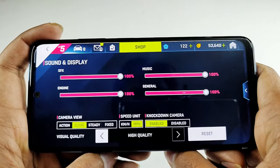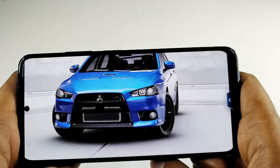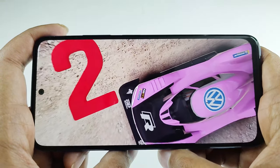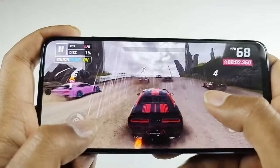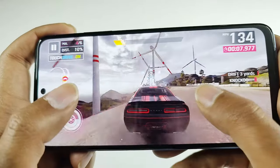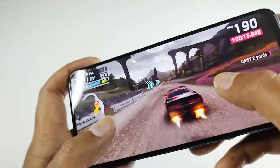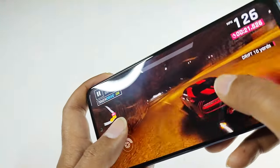So here in the graphics setting of Asphalt 9, you can see we have selected the high graphics quality. And now let's play the game. So the graphics quality is looking quite nice. So minor lag just happened once. The graphics quality is really nice and the gameplay is quite smooth as well.